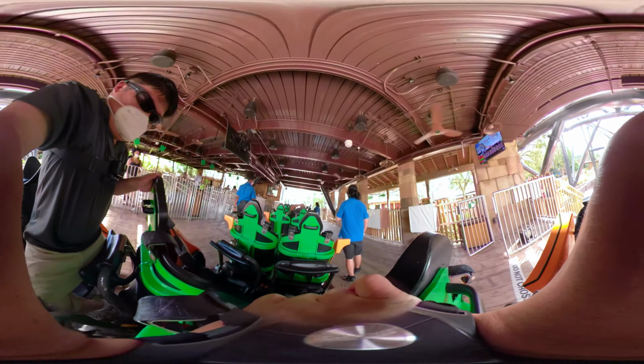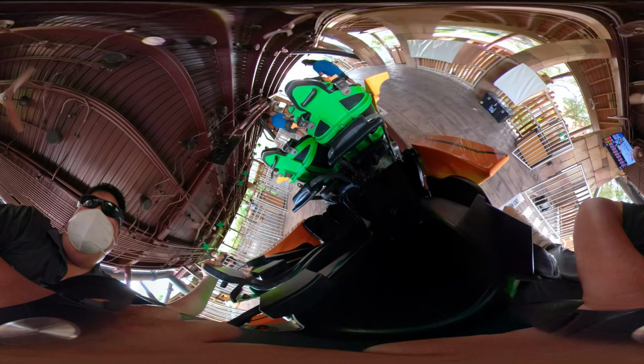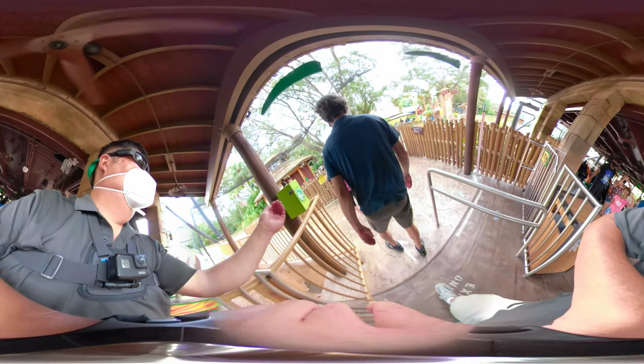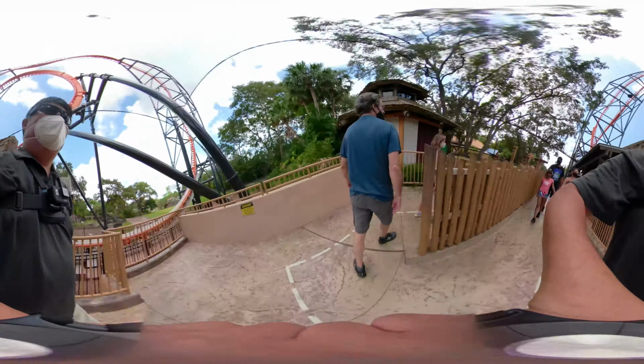Congratulations, you've conquered Tigris. Exiting guests, please unbuckle and lift up on your comfort collar and lap bar. Exit quickly and carefully to your right. Thank you for riding Tigris and have fun during the rest of your day in Busch Gardens. Can we go again? Boarding guests, step carefully but quickly into the seat that's directly in front of you.